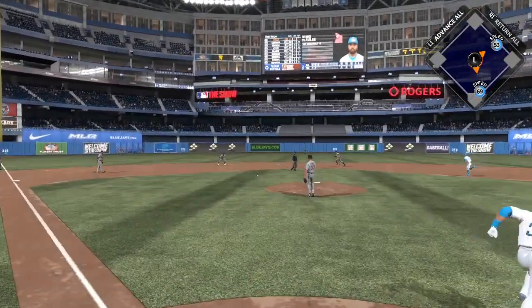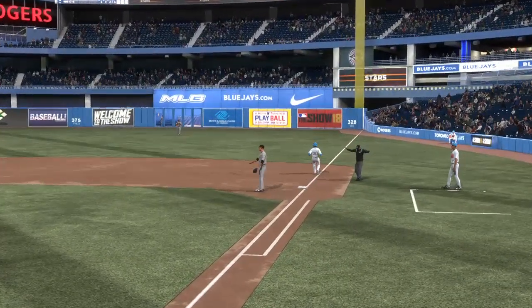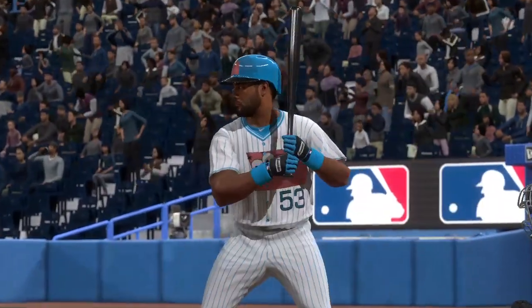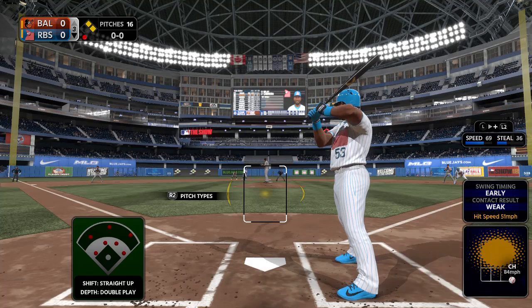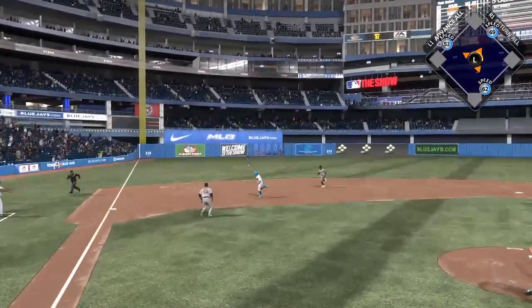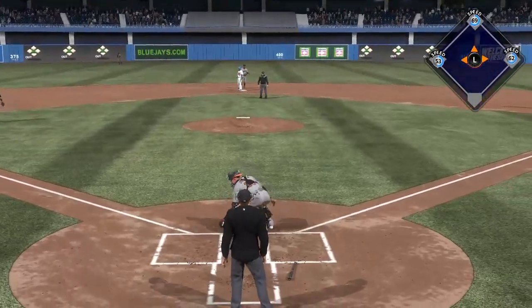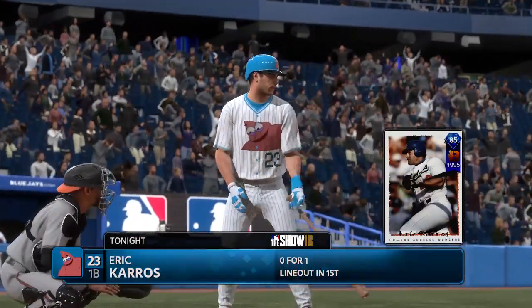Here's a little chopper up the middle. Barehanded. He's up with it. The throw. It's late. He's safe. It was a highlight reel stop, but he can't get it out. Runners will be at first and second with one away. He's ready. Here's the first offering. This is line to left, and that's in there. Base hit. Throw comes in quickly here, and that'll prevent the runner at third from testing things here.